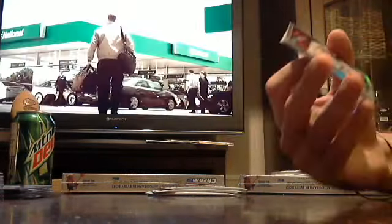Got another Giants. Second Giant auto tonight. Alberto Mejia, San Francisco Giants.